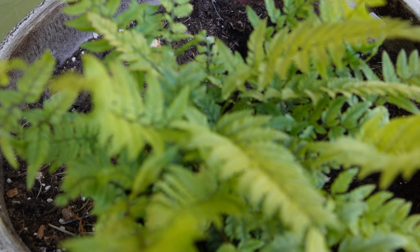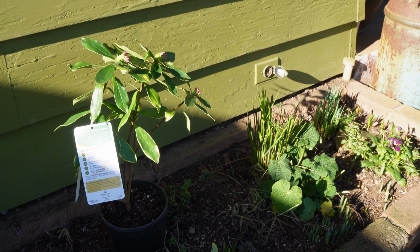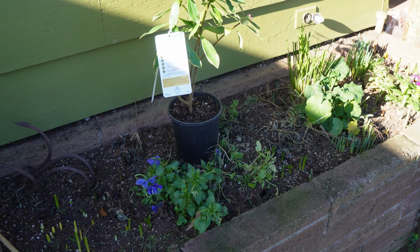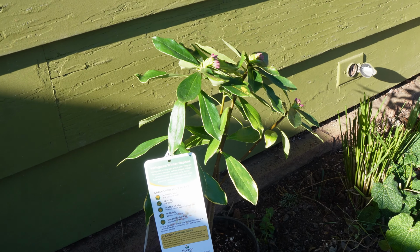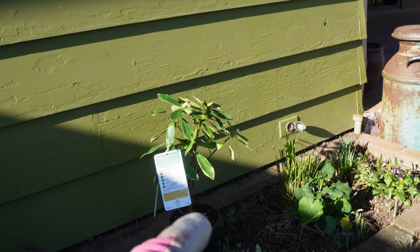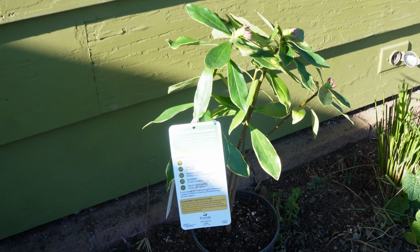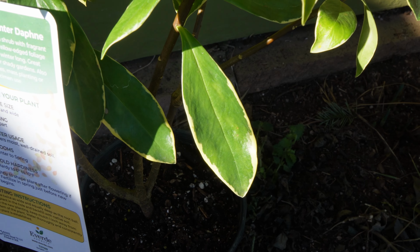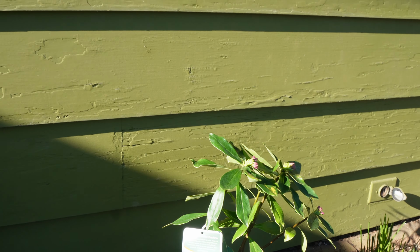So I got a variegated winter Daphne to go towards the end of this box here, where the sun will hit it and you'll get a really nice smell. This time of year, it's always so nice to have that sweet scent of spring. And so that's where that is. My mom used to have a Daphne tucked right in here, so I thought my dad would really like that. And he really likes the variegated look of the leaves. You can kind of see it here. It looks really, really nice. It just adds a little bit of interest with all the green around and against the green of the house. I think that's going to look a lot better.